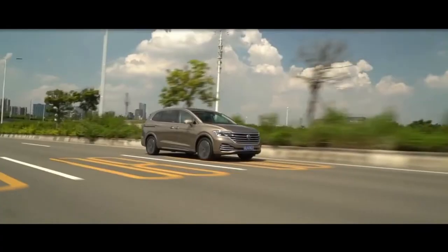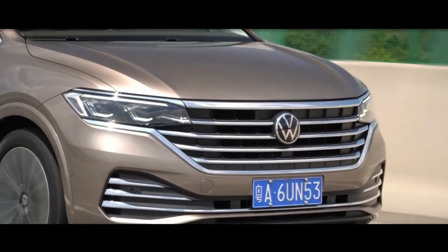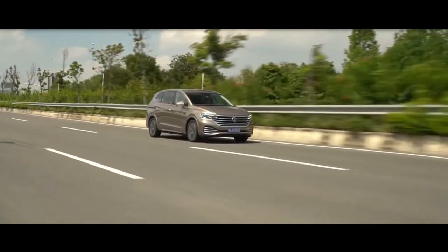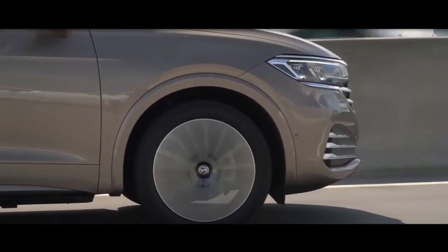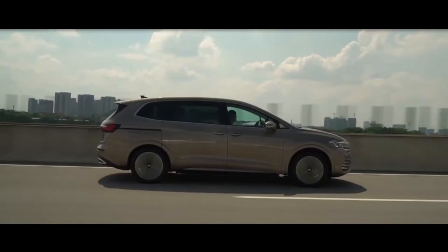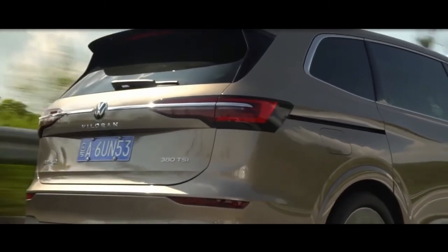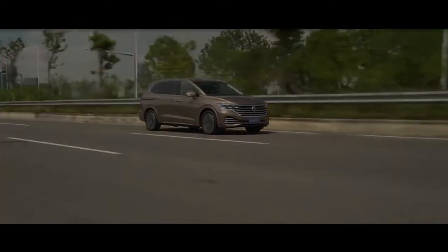It's a massive thing, the Viloran, measuring 5.3 meters, or 208.7 inches in length, just under 2,000 millimeters, or 78.7 in width, and sporting a wheelbase of 3,180 millimeters, or 125.2 inches. Built on the MQB modular platform, the Viloran is half a meter longer than the Sharan.